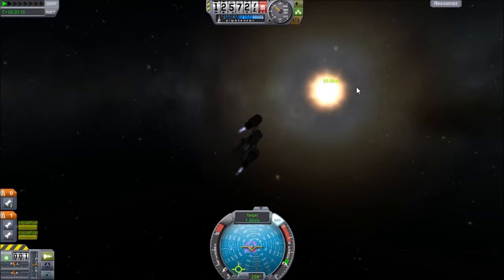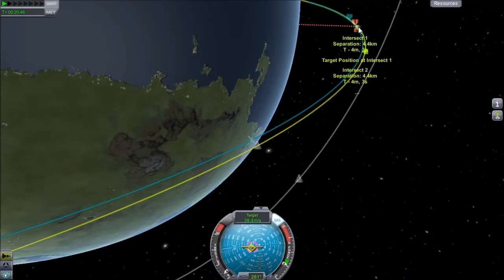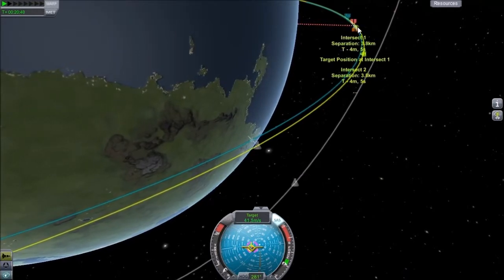We're actually getting just a hair farther, but we should be starting to get closer now. Let's go to about, say 10 meters a second or so. Maybe a little bit faster than that. Maybe 20 or 30. Okay, maybe even a little bit faster than that. Alright, so we should be pretty much heading straight for the Kerbonational Space Station at this point.